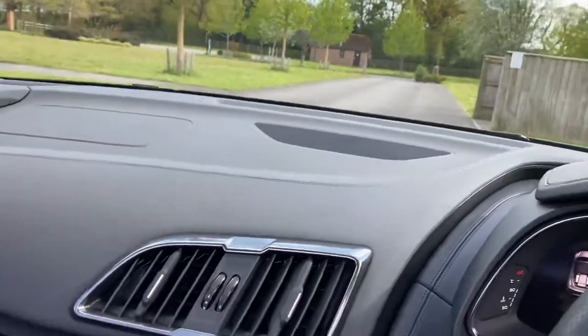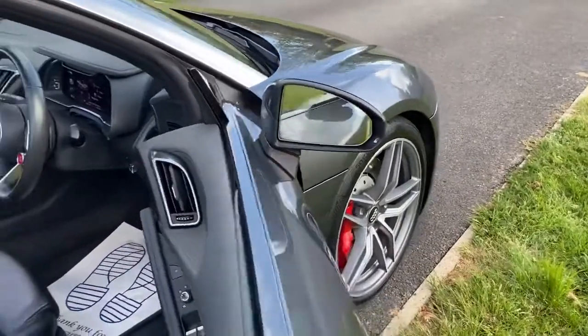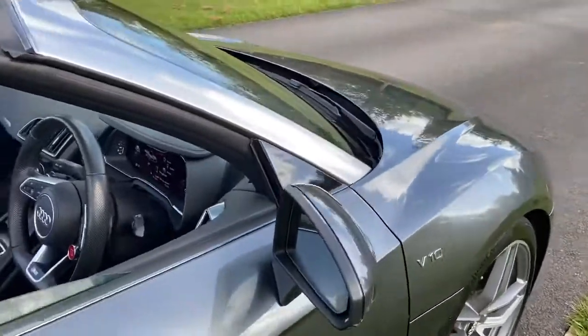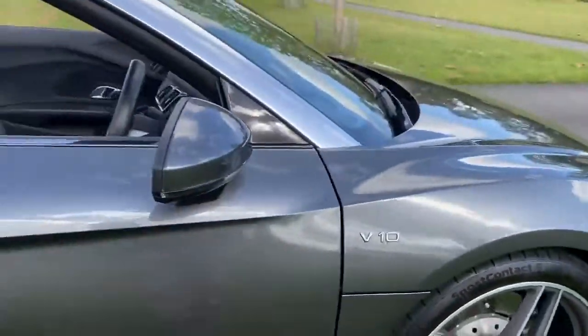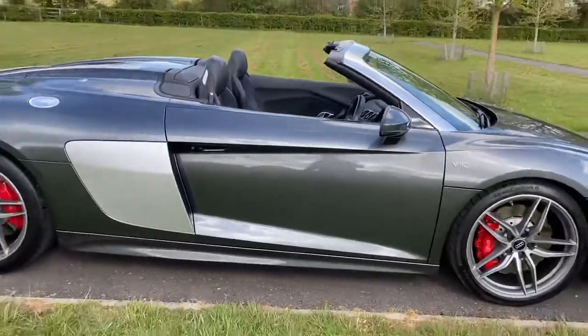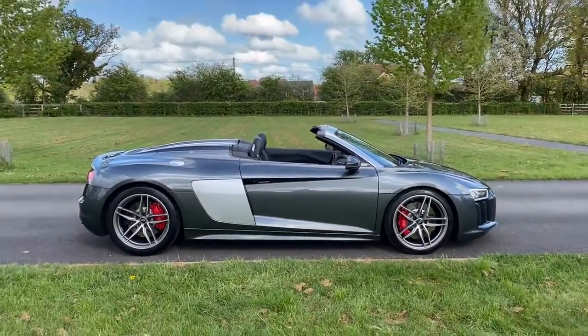Very quick. 5.2 litre V10, and the engine comes straight from Lamborghini, as I said. But I dare say it's a lot easier to use than the outgoing Lamborghini which it replaced, which was the Gallardo. Basically the same engine came out of the Gallardo.